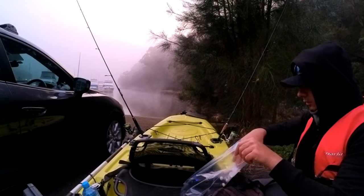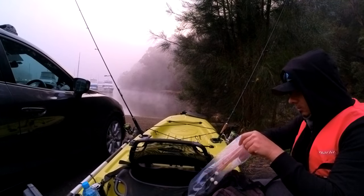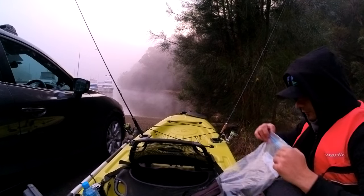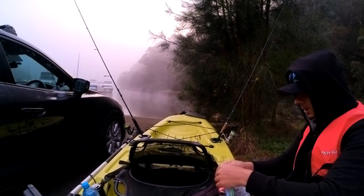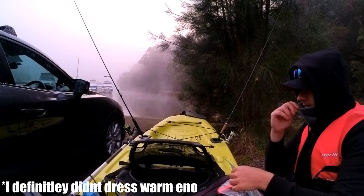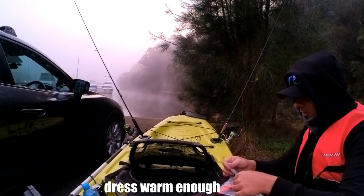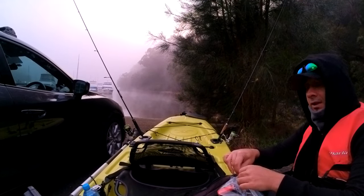Morning, guys. We're back in the Upper Hawkesbury. So it's probably the coldest it's been for me when I'm out kayak fishing. Normally I can handle it pretty well. I've got really long waterproof socks, and this neck warmer thing, whatever you want to call it. But right now I can't even feel my fingers. We're down to about 2 degrees Celsius.